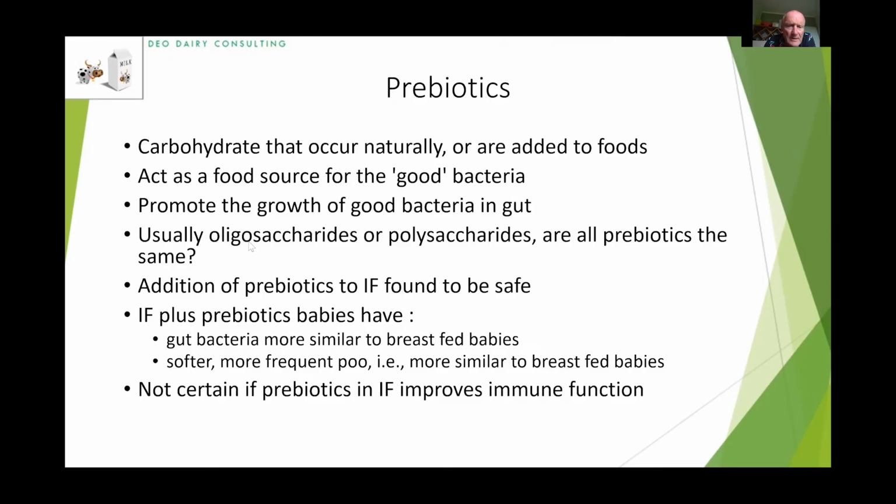The oligosaccharides, that means they're made up of lots of sugars. They've been found to be safe to add to infant formula because they're there obviously in human milk. They're not necessarily the same structures as found in breast milk. But trials have shown that if we have infant formula that's had prebiotics added to it, the gut bacteria are more similar to breastfed babies than infant formula that doesn't have prebiotics. And the poos, and we have to always talk about poos with babies, are very similar to breastfed babies as well.